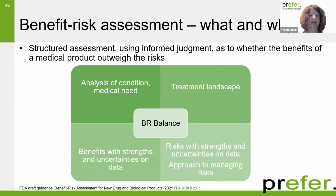A benefit risk assessment fundamentally asks the question of whether the benefits, that is what one wants from a treatment, outweigh the risks, that is what one does not want from a treatment. A structured assessment puts these characteristics of the drug into the context of the medical condition, the need, and the treatment landscape.